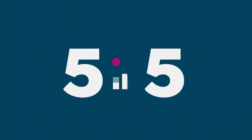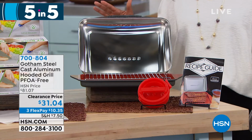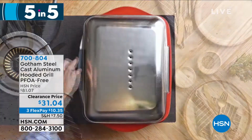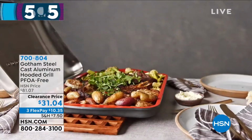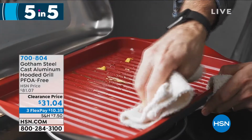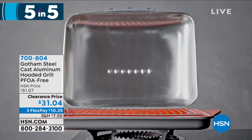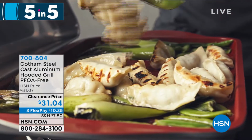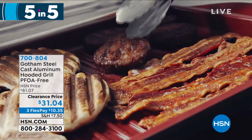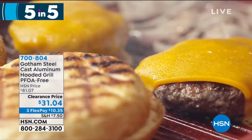And the 5th of our 5 in 5 is the Gotham Steel Cast Aluminum Hooded Grill. This has been very popular. What's great about this is that you put this on your stovetop. So the heat element comes from your stovetop, but you're actually grilling. You're going to get the grill itself that gives you those beautiful grill marks, which is what you see right there. And then you also get a steamer rack.